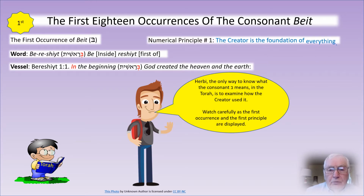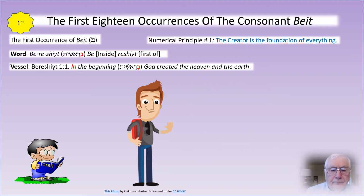Numerical principle number 1. The Creator is the foundation of everything. Wow, that's awesome.